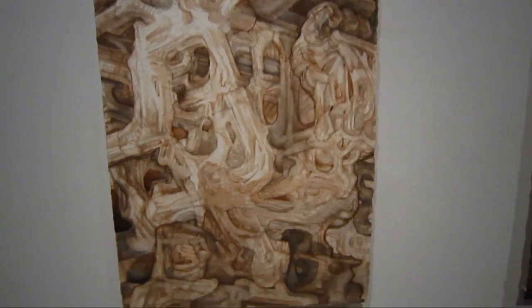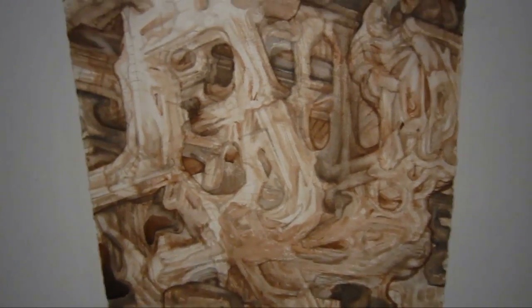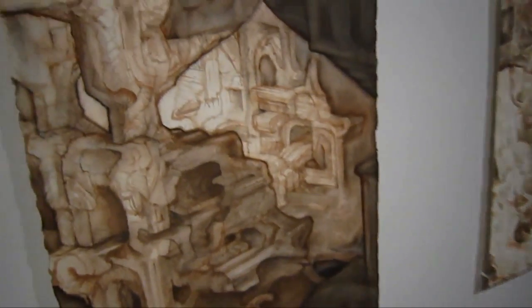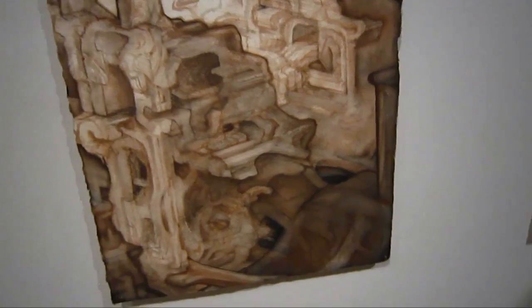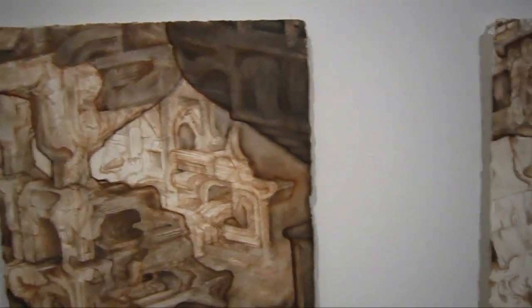Well, now that I'm looking at these, I also get kind of a surrealist reading on some of these. This is Crypt number 12. Like a Piranesi, maybe mixed with the Gustave Moreau.